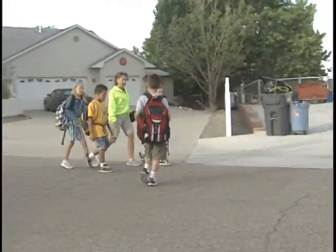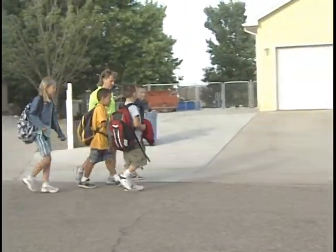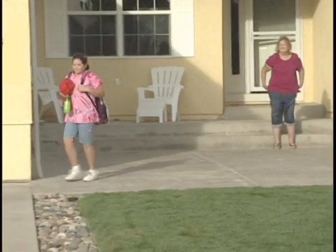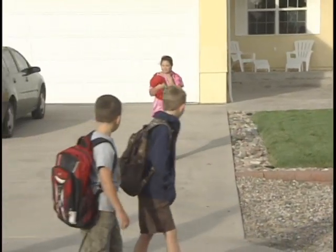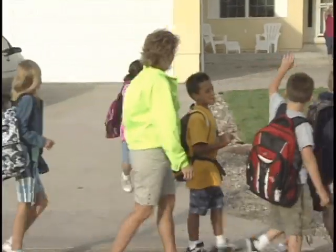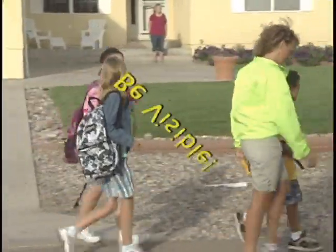Notice how the bright clothing stands out and makes certain walkers really noticeable. It's important to wear bright clothing to be more visible to drivers so they can't help but see you, and that will keep them from hitting you. Be visible.